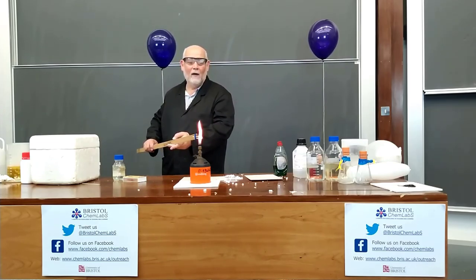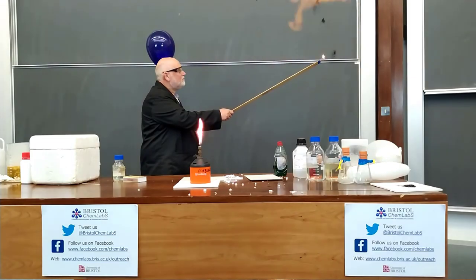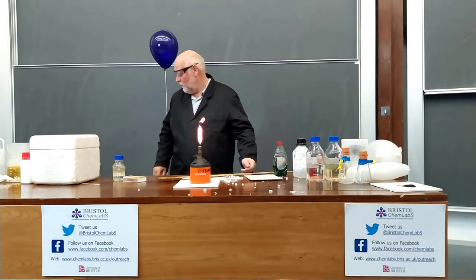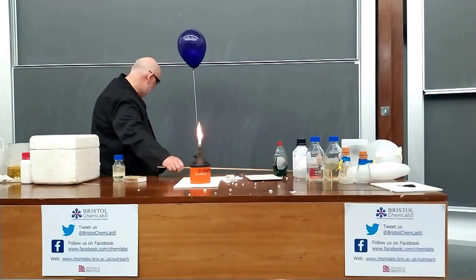So, the one in the light to start with. That's hydrogen doing its pop test. We'll now reposition the balloon. Get the lights off.